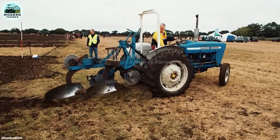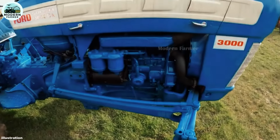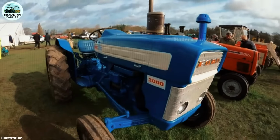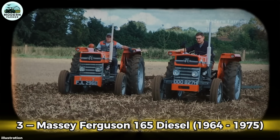So the Ford 3000 diesel earns number 4 by fitting real farm life. Practical, familiar, and surprisingly economical. But number 3 takes us to Massey Ferguson, with a diesel name many farmers trust, Perkins. Number 3, the Massey Ferguson 165 diesel.